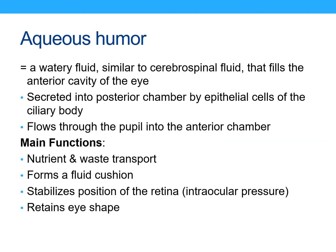So the aqueous humor is a watery fluid. It's similar in composition to cerebrospinal fluid, and it fills that anterior cavity of the eye. It's secreted into the posterior chamber by those epithelial cells of the ciliary body, and then it flows through the pupil out into the anterior chamber. It's secreted at 1 to 2 milliliters per minute in the posterior chamber, and then it leaves the anterior chamber at the same rate. Its main functions are nutrient and waste transport, forming a cushion for the eye, so stabilizing the position of the retina, and that intraocular pressure, and helping to retain the shape of the eye.